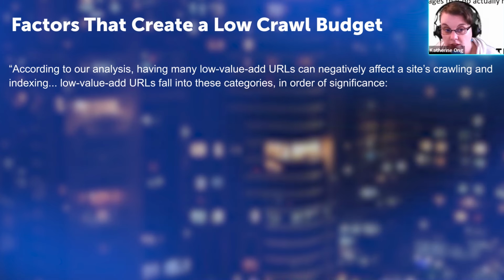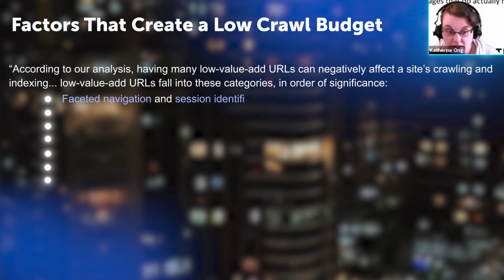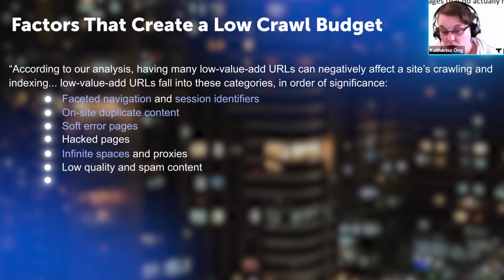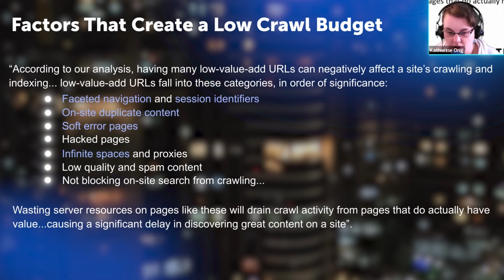So there are things like, most of the time this is enterprise level stuff, but faceted navigation, session identifiers, hacked pages, infinite crawl loops, low quality stuff, all of that will make your site have a low crawl budget.